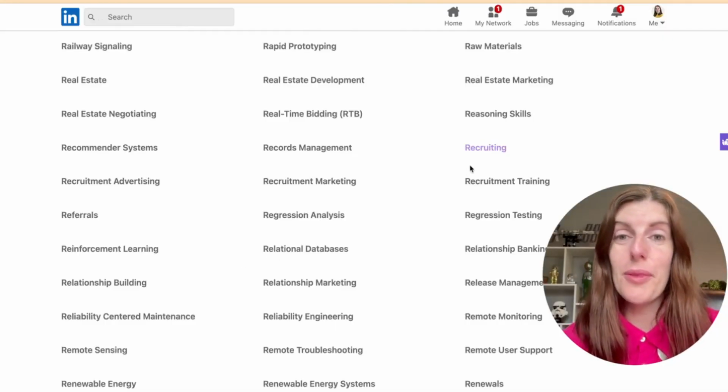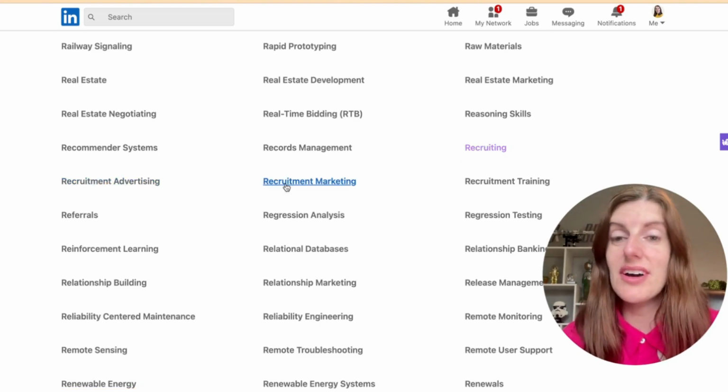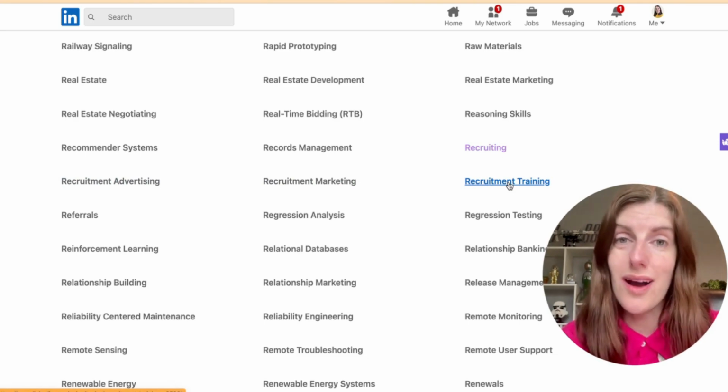So if you choose this wrong, you're going to have an irrelevant badge. So make sure you choose the right one for you. So if we look at something, for example, the recruitment industry, you've got the options for recruiting, recruitment advertising, recruitment marketing, and recruitment training. Choose the niche that works for you.